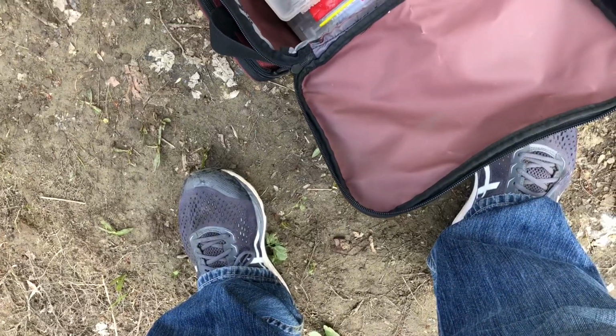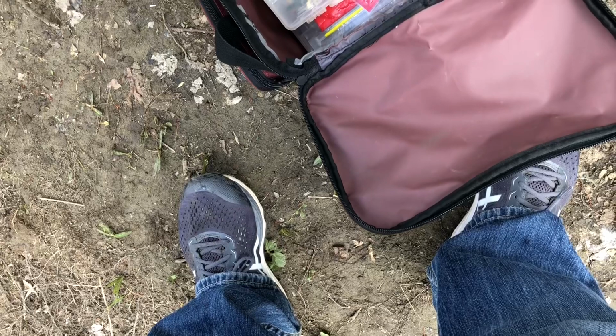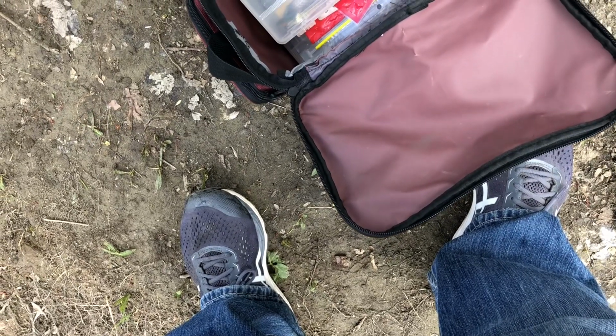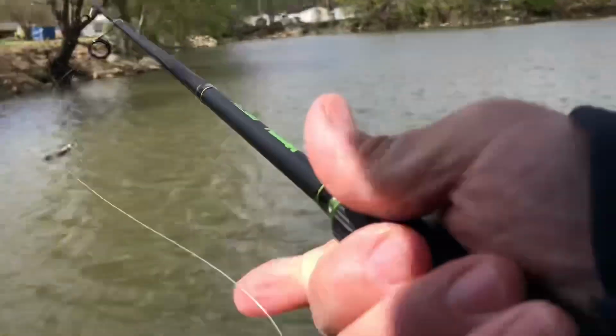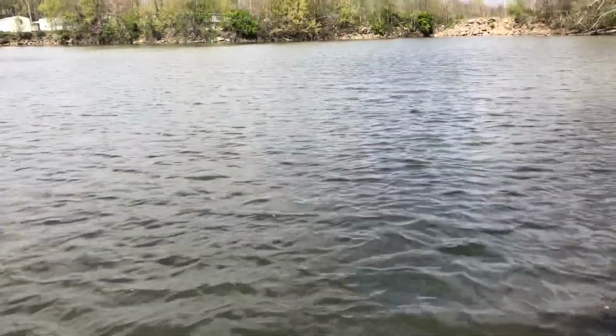Please tell me I got another jig in here or something. I may not have a jig in here. How disgusting would that be? Maybe I may not be able to feel this thing like I could feel that last one.